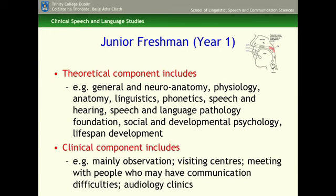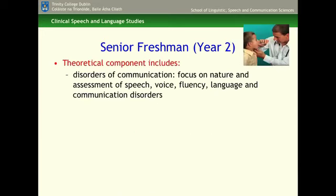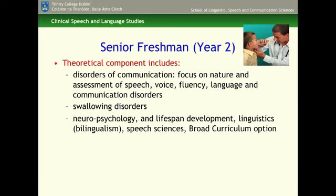Your clinical component, in your first year it is mainly observation. You'll be visiting centres, meeting with people who have communication difficulties, and you also will go to your audiology clinics. So then your senior freshman year, or your second year, your theoretical components looks at disorders of communication, but the focus is on the nature and assessment of the speech, voice, fluency, language, and communication disorders. You will also look at swallowing disorders, your neuropsychology and lifespan development, your linguistics, your speech sciences.